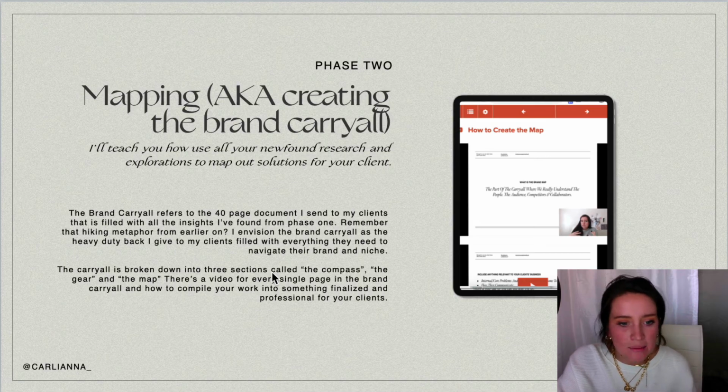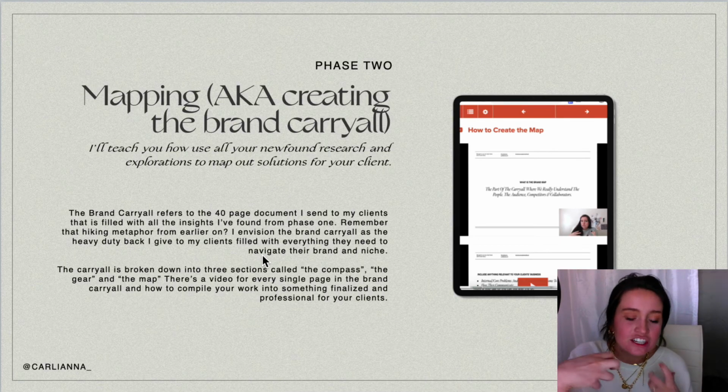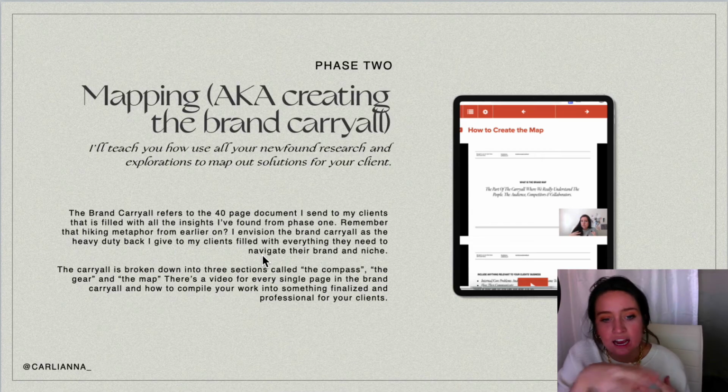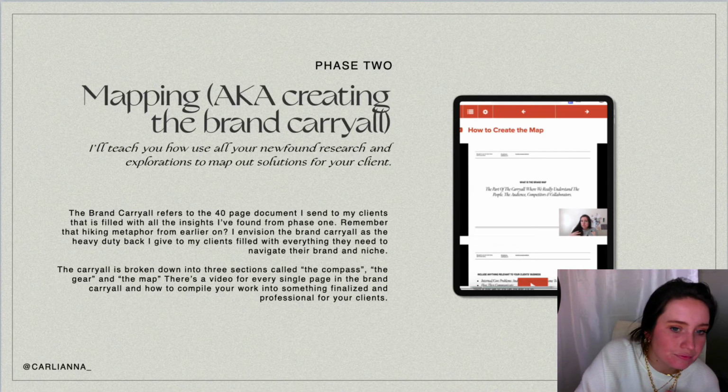So if you remember that hiking metaphor from earlier on, this is where I envision the brand carry-all as that heavy-duty backpack that I give my clients with everything that they need to help them with their niche. The carry-all is broken down into 3 sections called the compass, the gear, and the map. And again, there's a video for every single page in the brand carry-all to help you along the way.